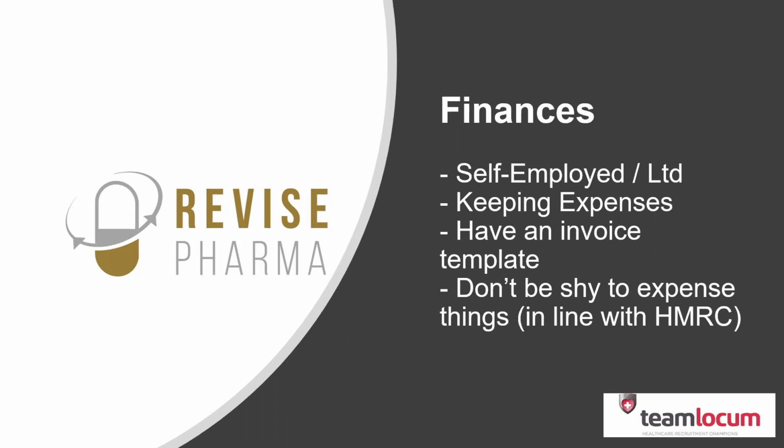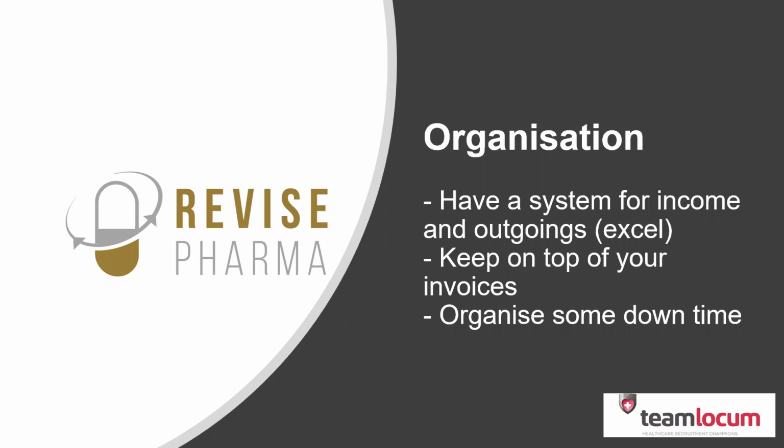If you have spent money, for example, driving, I live in Croydon, so if I do a long drive to Kent to do a locum shift, you are allowed to expense mileage. I think it's something like 45p per mile or something. But again, I'm not giving any tax advice. You've got to check this for yourself. Have a read through what you are allowed to expense, and if you've paid for something which you are allowed to expense, then expense it, because at the end of the day, you're allowed to.